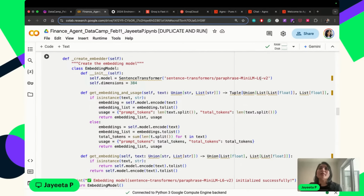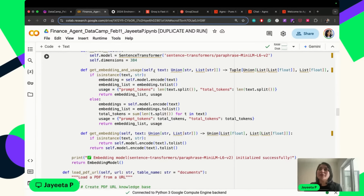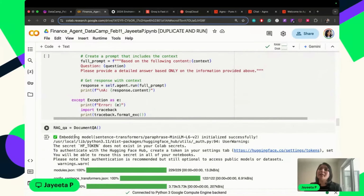because it's always good to save some dollars wherever you can, if the task can be done with smaller and a little less powerful transformer embedding models. It doesn't harm at all. So we are creating the get embedding and the usage, calling the embedding model, and then we are saying that it should print once it's initialized successfully. So you would see once we run it, it says here that the embedding model sentence transformer was initialized.